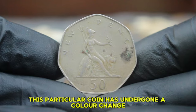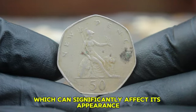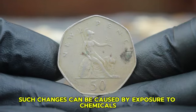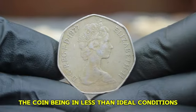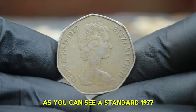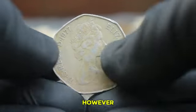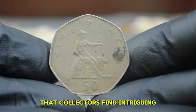This particular coin has undergone a color change due to environmental factors, which can significantly affect its appearance and, consequently, its value. Such changes can be caused by exposure to chemicals or simply by the coin being in less than ideal conditions for an extended period. As you can see, a standard 1977 50 new pence coin is a striking piece of currency. However, the color-changed variant presents a unique aesthetic that collectors find intriguing.